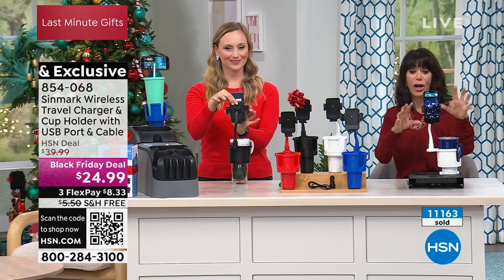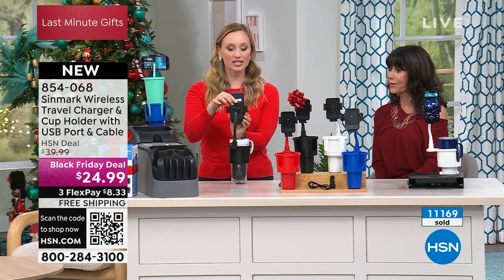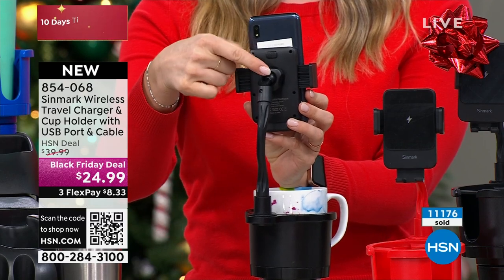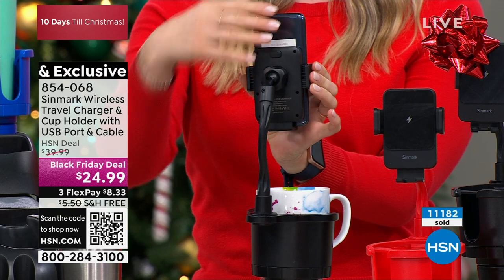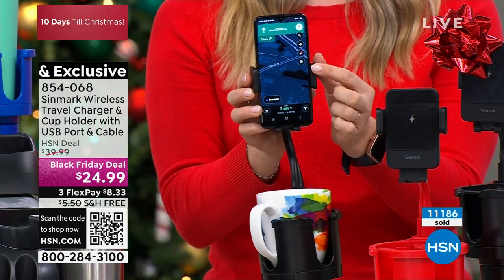And both are adjustable. The phone holder and the cup holder. Yep, when you want to adjust this to fit your phone, whether you have Apple or Android, large or small phone, you just press the button back here and the arms expand. Make sure you squeeze them nice and tight. It will grip your phone. It has kind of like a soft rubberized grip in here.